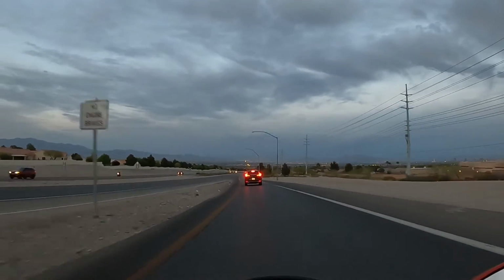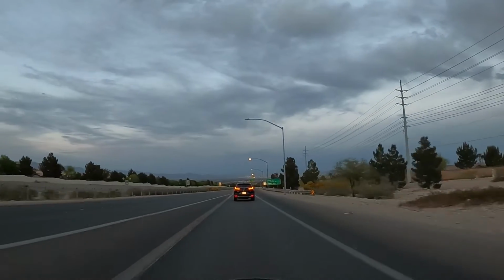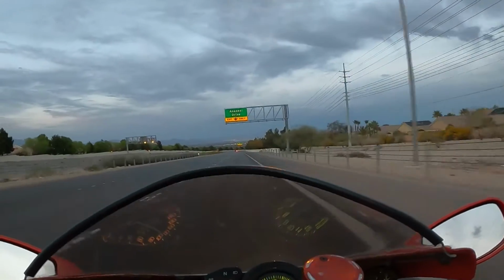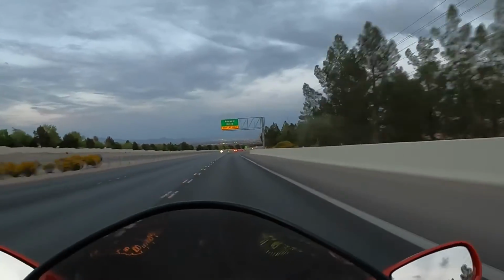You can see how's this guy braking for? You can see that the bike is way too fast for the road, because I can just go like this. So I am getting off it.